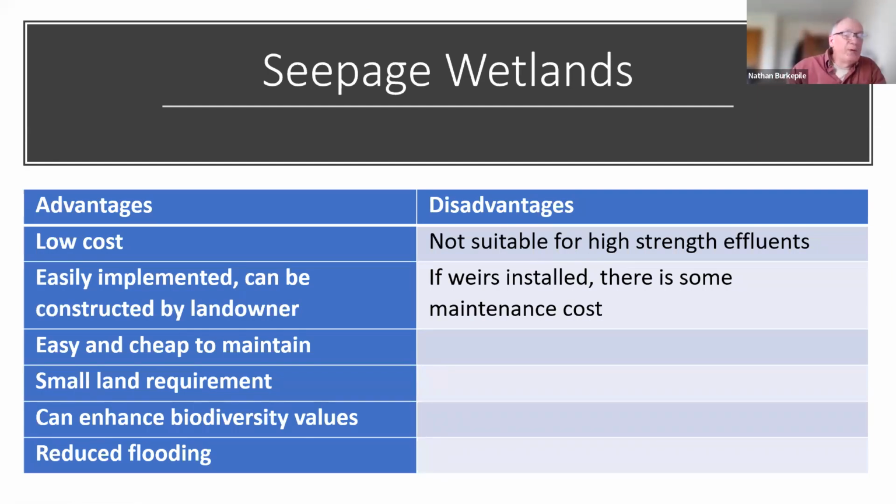So when we're doing planning, we always have to weigh the pros and cons and think about long-term management. The advantage of protecting these seepage wetlands is that it's low cost. It's a little bit of fencing and some planting. Anybody can do it. Not a lot of work. They're easy and cheap to maintain once they get planted and you take care of any weeds. They generally take care of themselves. You just have to keep an eye on them every once in a while for weeds.